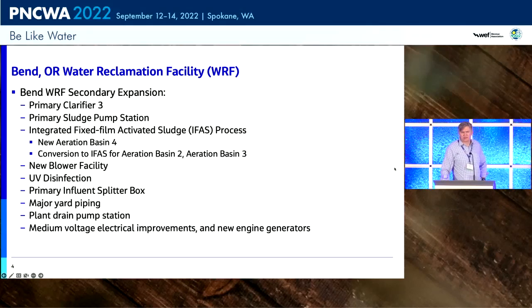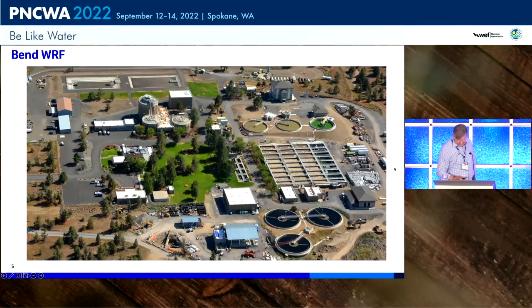Most of those were geared around increasing the hydraulic capacity, even though you saw that 6.5 MGD flow is what they have now. They do get some rain on snow events, and sometimes those really can hammer the facility. So I want to be able to pass that. So apologies to anyone on the live stream, but I'm using a laser pointer to highlight the plant here.